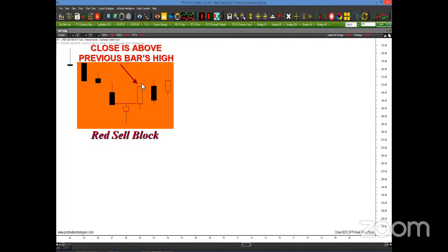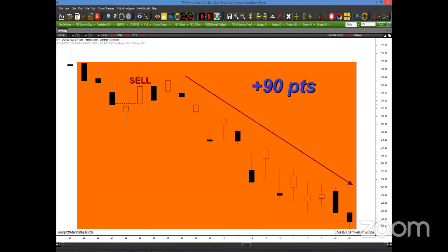So where some guy in a chat room is telling you to go long, the market, not me, I'm not giving out any sell signals in a chat room, we don't believe in that, the market is telling you, no, we want to go lower, okay? And look what happened. In the next 3 to 4 weeks, you could have potentially captured 90 points.